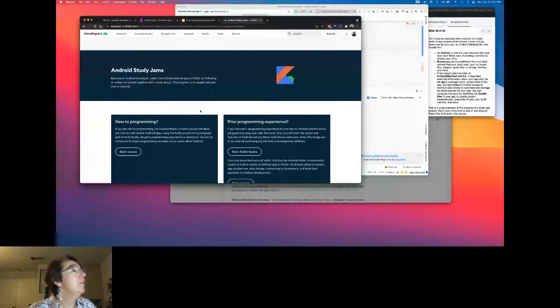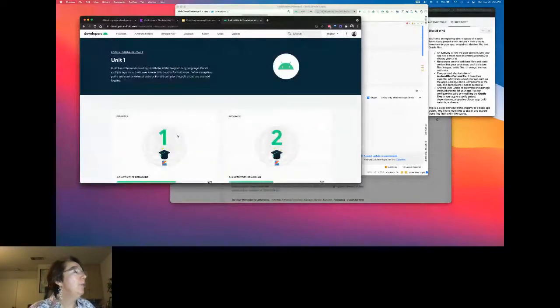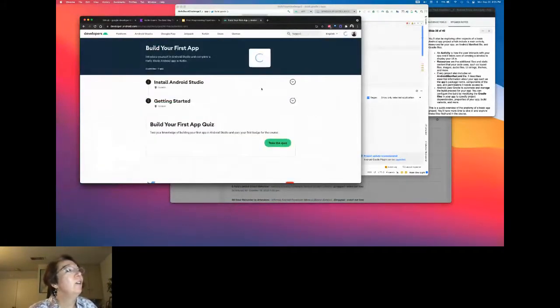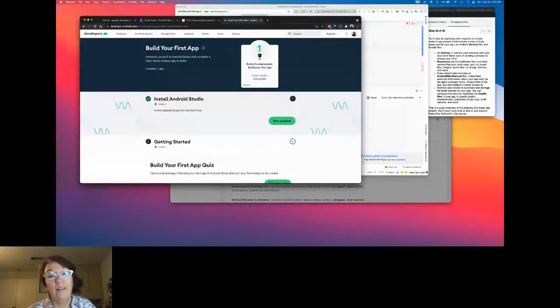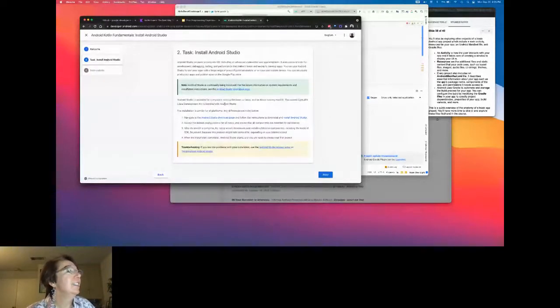And we're going to start at Unit 1. We log in, we explore. Unit 1, build your first app. Again, explore. Maybe some of you have started. Hopefully you can skip through the install Android Studio because you already did it. But if you didn't, I'm going to go to the next codelab.